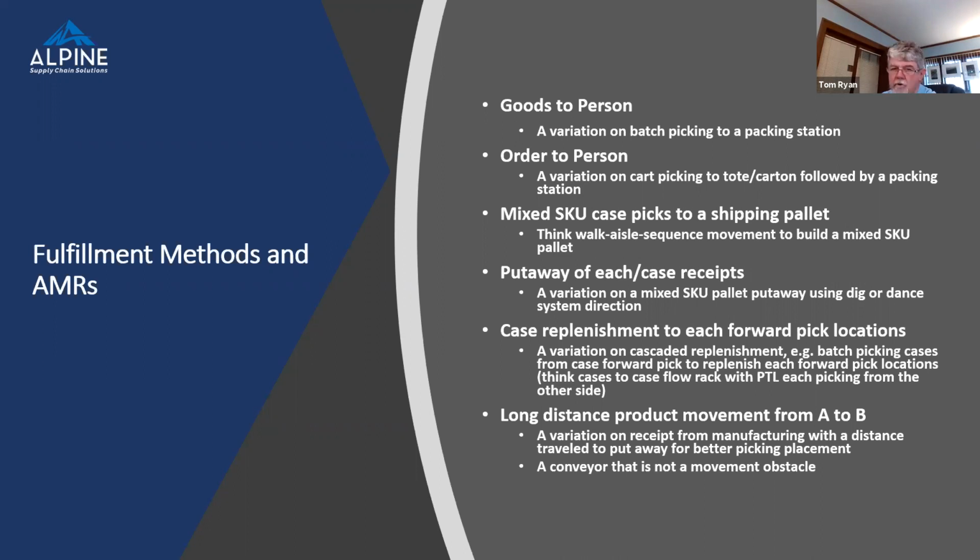Then you have the order to person variation. This is where the operators stay in a zone. They're not walking around a lot. And the AMR goes to them and asks them for specific stuff for the carton, the totes, whatever it's carrying. This is a variation on cart picking, quite honestly, in the sense that you would populate the cart with cartons, totes, whatever, and assign them to orders. The operator would typically then use a handheld, drag the cart behind them, wander through the entire warehouse, and gradually fill up all of the totes, and then take them back to a packing station.